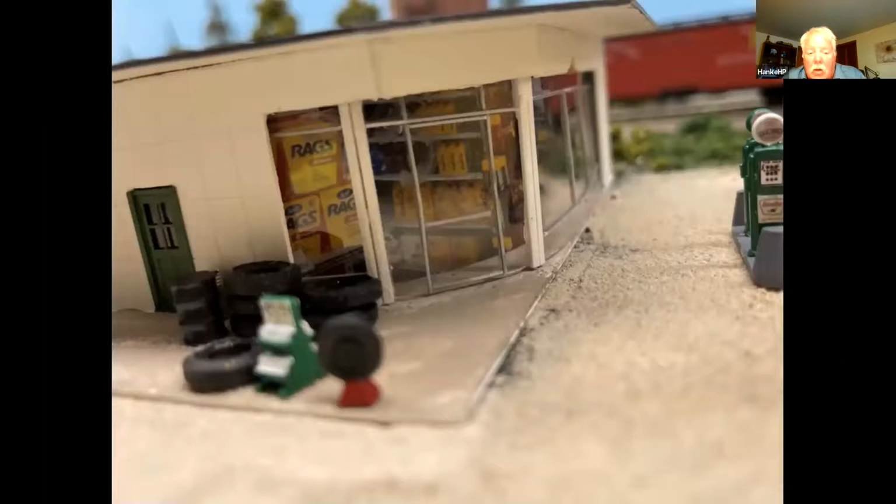Now the windows were clear styrene, and what I did was scribe the doors and the different parts, and the metal strips that held it together were 1 by 3s painted silver and glued on there, just to show the different window panes. I was going to do them separately, but it worked out much better to bend them and then glue the whole thing in and then put the roof on. Okay, next picture.